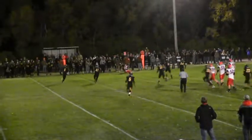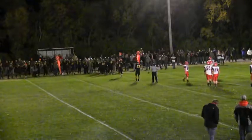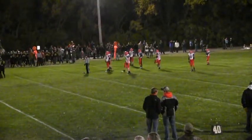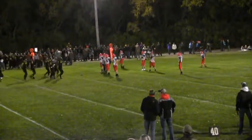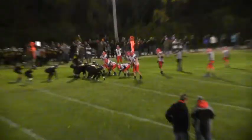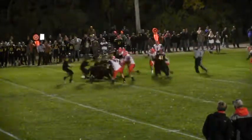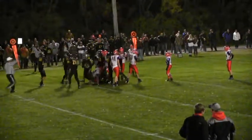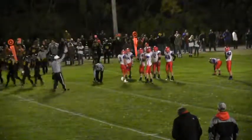Pass complete to Getsky out on the right side, and it comes loose as he's being tackled. The ball comes out. It looks to be recovered. That turnover and recovery by the Warbirds gives them first and 10 from the Patriot 34-yard line with 5:14 left in the half. Weber under center as they switch off on quarterbacks from time to time. Fumble on the snap. Covered by the Warbirds at the line of scrimmage.